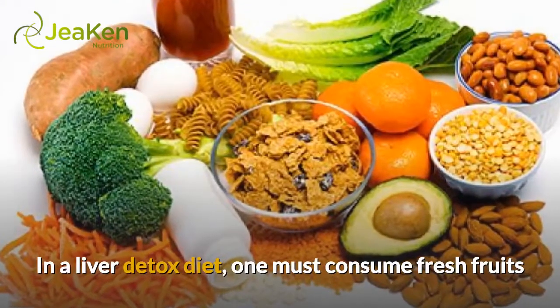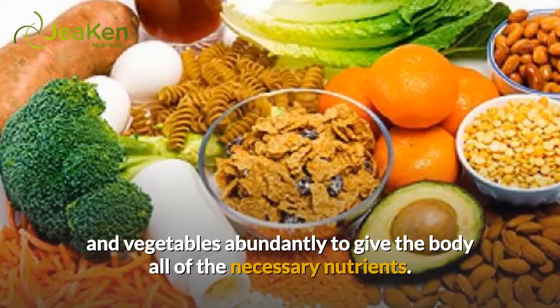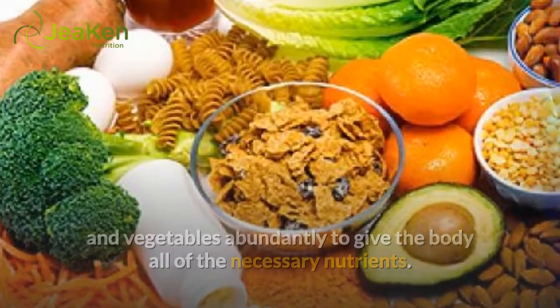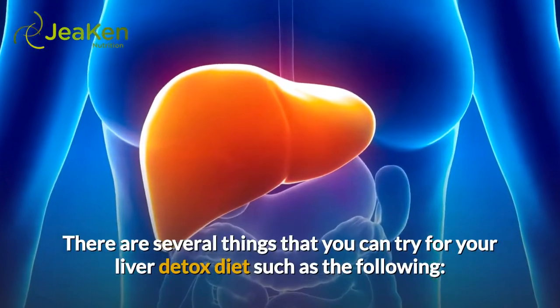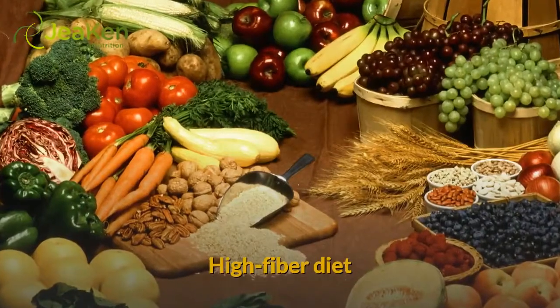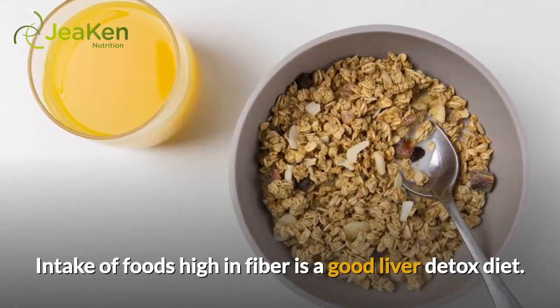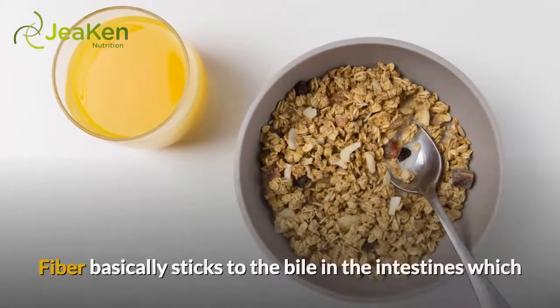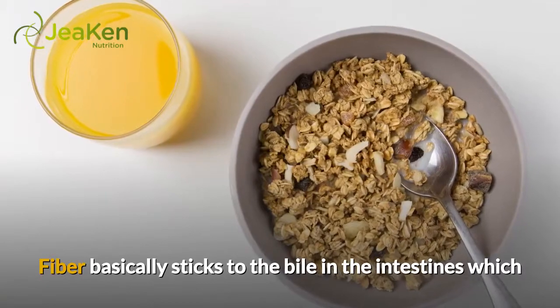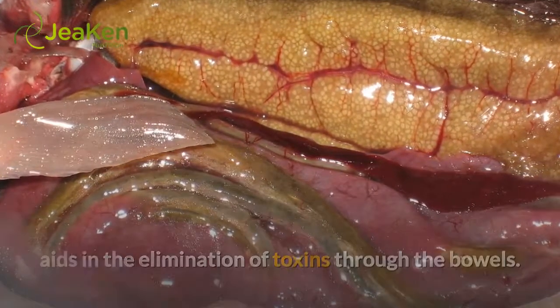In a liver detox diet, one must consume fresh fruits and vegetables abundantly to give the body all of the necessary nutrients. There are several things that you can try for your liver detox diet, such as the following. High fiber diet. Intake of foods high in fiber is a good liver detox diet. Fiber basically sticks to the bile in the intestines, which aids in the elimination of toxins through the bowels.